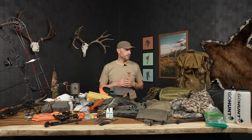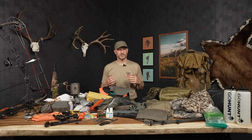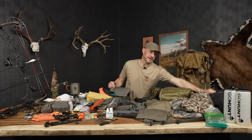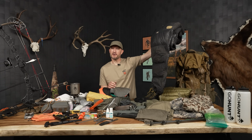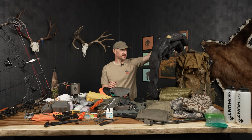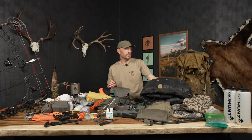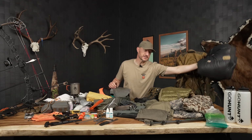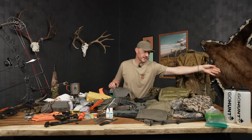They're great around camp. They're great to sleep in if it gets real cold, which has happened to me. So you got to kind of be aware even in September for archery elk. So on the end, the Western Mountaineering flight pant. It's the puffiest pant out there, super lightweight. We are working actively on our own down pants. I don't know that we'll have those available at that point, but for now, the Western Mountaineering flight pant is the pant that'll be making my pack.